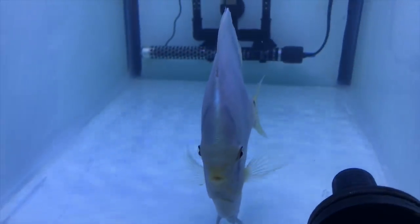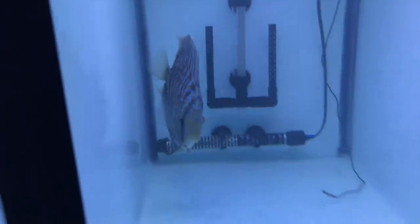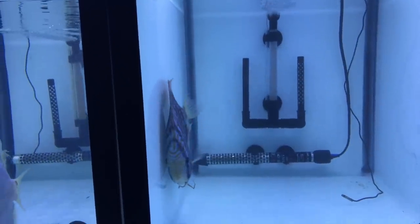Oh! Wow. So he's the biggest fish in the entire fish room. Jeez. And that's a Super Galaxy Turks. Yep. Just got a bit of a hole in the head. Yep. Just a very minor one. Yeah.